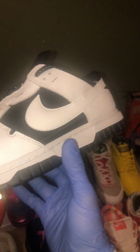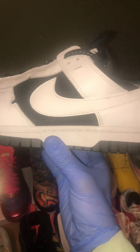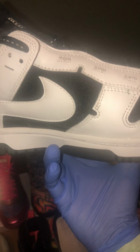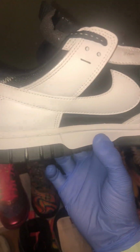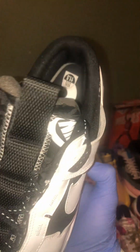So this last pair I just recently picked up. This is something way different, way off from a lot of shoes I collect. It is the Dunk remastered in white and black reverse panda colorway. I picked this up because it's a different type of dunk, and it had the premium white on the back, and then the white paneling with a defrayed tongue.